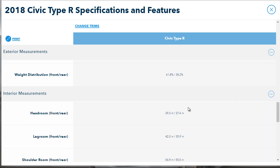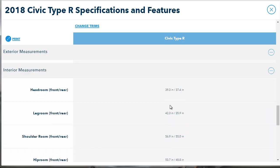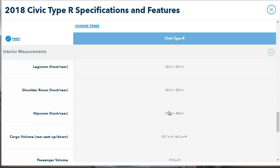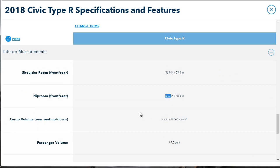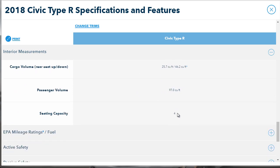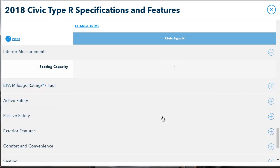Interior measurements. What's like the headroom? 39 inches in the front, right? So this shows the front and this shows the rear passenger. So I'll just kind of scroll down through that. The hip room, right? Not huge. You're not going to be a big person riding in this car comfortably with a hip room of 53. Seating capacity 4. Yep. EPA, blah, blah, blah.